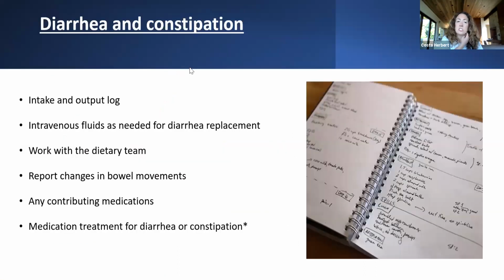Same with diarrhea and constipation. I'm really big on a log. This is something I encourage my patients to keep for all kinds of things. I know it sounds cumbersome and people are so overwhelmed as it is, but even if you can jot down anything that was happening in that time period, it really helps us determine what the picture is when we're not seeing you. And then intravenous fluids may be needed for diarrhea replacement.